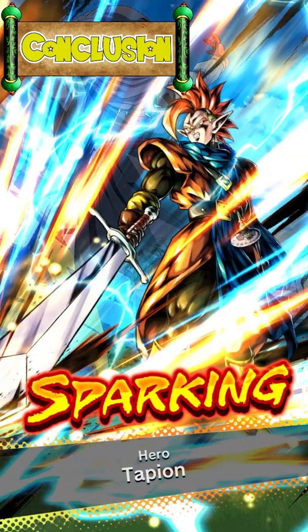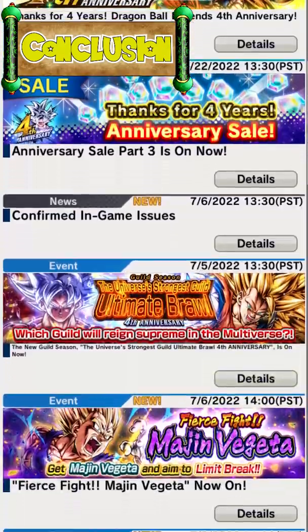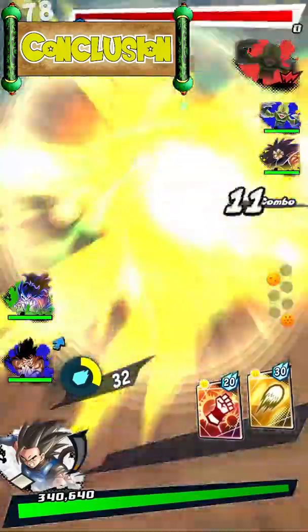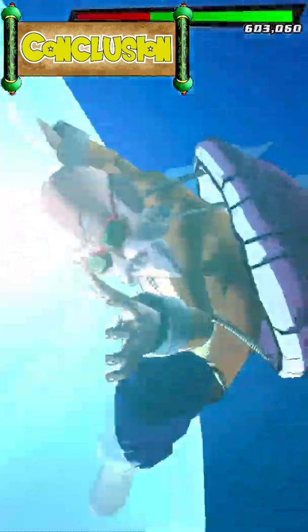Now in its 4th year, Dragon Ball Legends still manages to amaze its players with its flashy gameplay, tactical challenges, and constant updates that keeps things fresh and exciting. It's safe to assume that Dragon Ball Legends still has fuel in its tank, as it still holds up as one of the best action, card-based games in the market today.